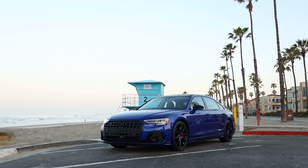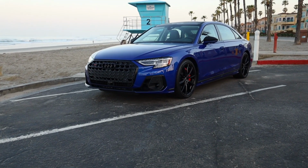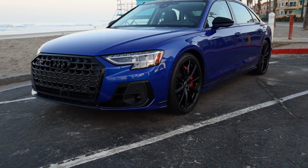Around town, if you're turning around in a parking lot, this vehicle has the same turning radius as the A4, which is pretty remarkable. I did a U-turn in a parking lot just before I came on this drive, and wow, it really turns. This is a 17-foot vehicle and it turns really, really well at slow speeds.